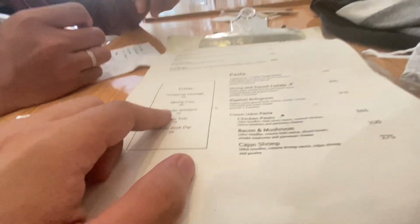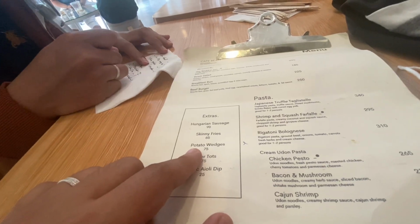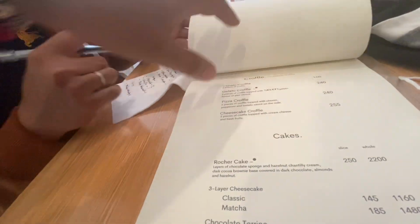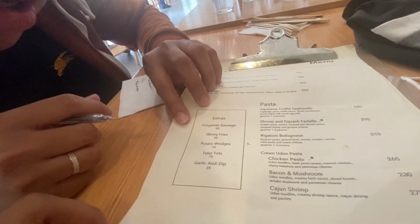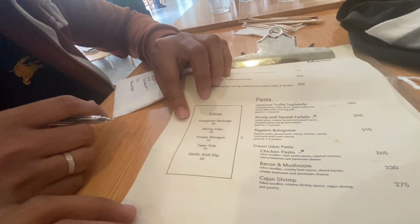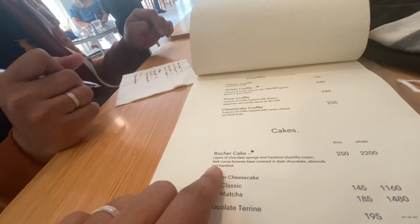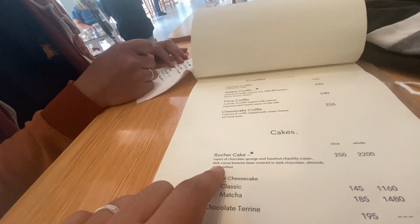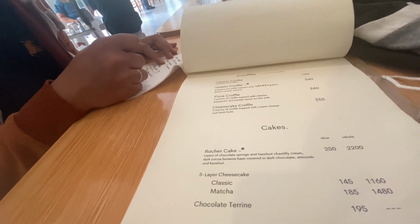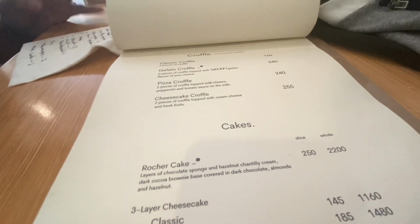Potato wedges. Dalawang order ng potato wedges. Okay na yun. Sorry, potato wedges eh. Tsaka ano? Rosher cake. Dalawa. Okay lineup.